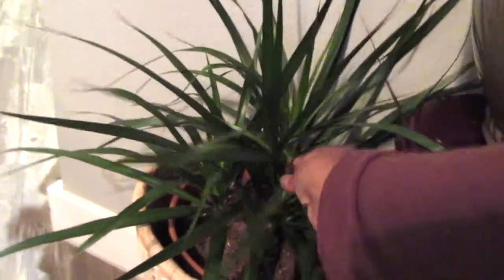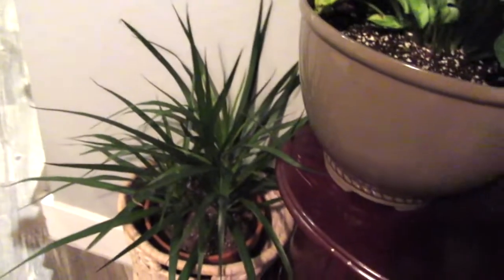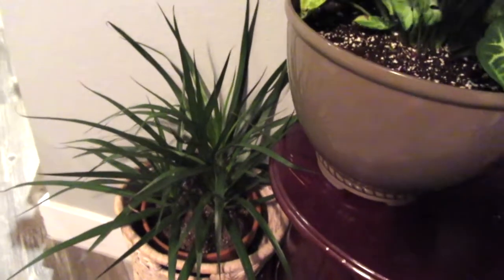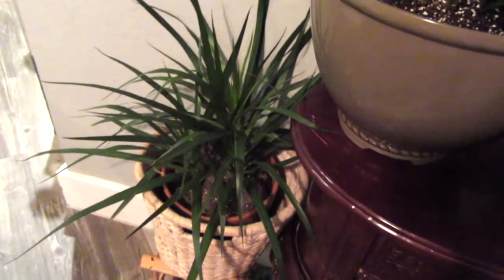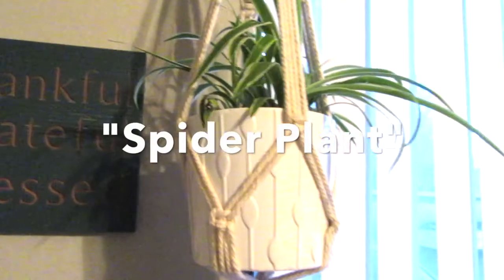She's giving me new babies as well, if you can see that. She's doing quite well. I repotted her a while ago. This soil looks pretty dry, so I'm going to have to water her today, but she is doing good. And like I said, I know that they're happy when they give me new babies, so I'm doing a good job. Okay, now back here at the front door, up here is my snake plant.